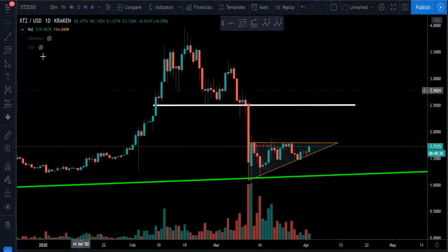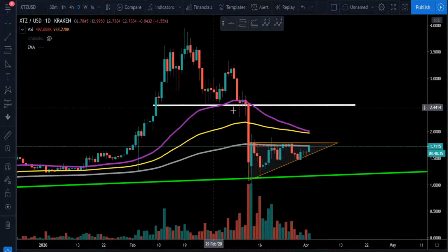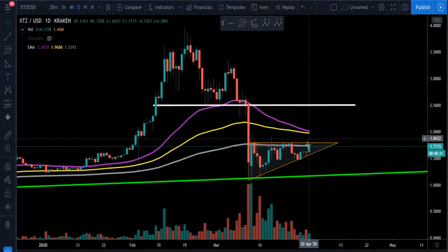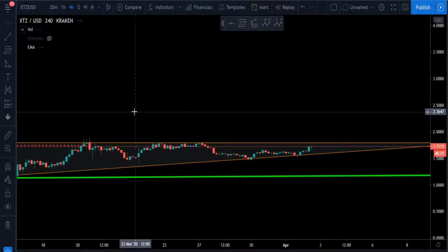Now, have a look. We're going to look at BTC, but first we're going to look at the EMAs. We're trading underneath them on the daily. We're going to have some rejection right here, but let's see what's going to happen. Let's go to the 4-hour time frame.